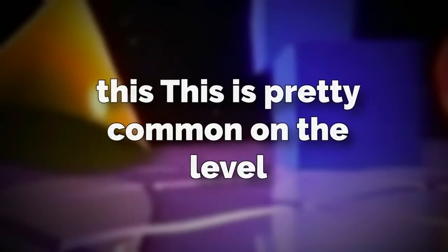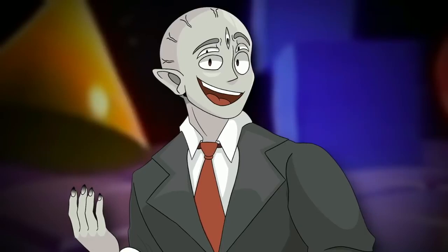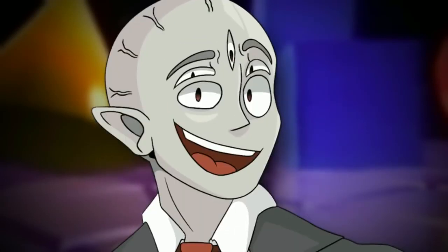And at any given moment, any of the screens can blast really loud, distorted sounds, and then go black, completely off. This is pretty common on the level, but if you aren't expecting it, it would be pretty scary. Now, there are still no bases here, but the Wanderer at this point is starting to get frantic and thinks that no one is seeing what they're posting, so they're kind of freaking out a little bit.